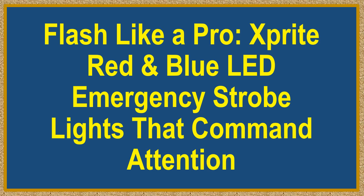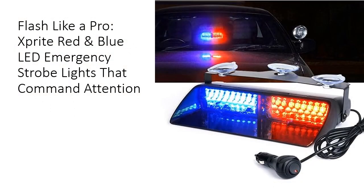Flash like a pro. Xprite red and blue LED emergency strobe lights that command attention. Visibility is life in emergency scenarios. Ever been in a situation where your vehicle needed to stand out, but your standard lights fell flat? Whether you're navigating a rescue mission, managing traffic, or responding to emergencies, poor visibility can jeopardize safety and efficiency.